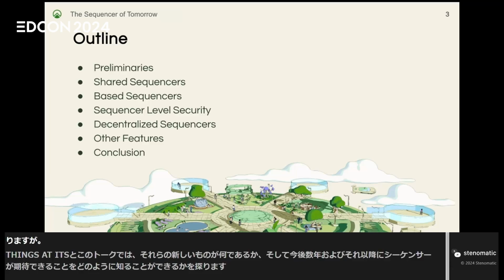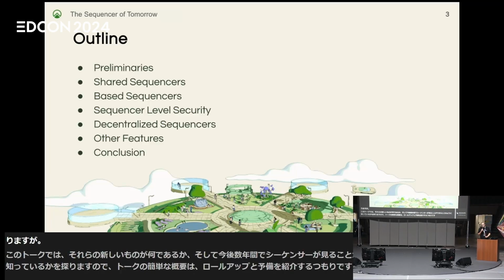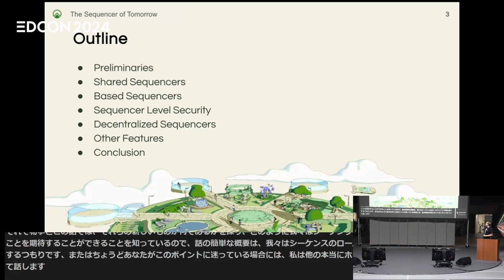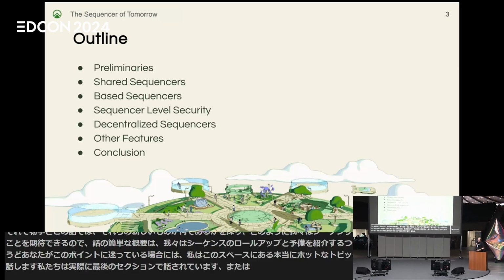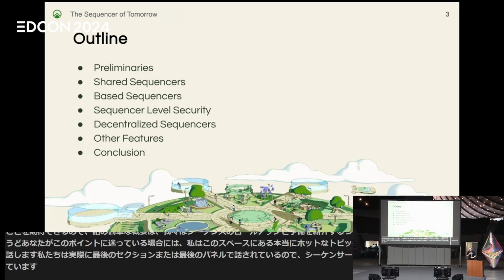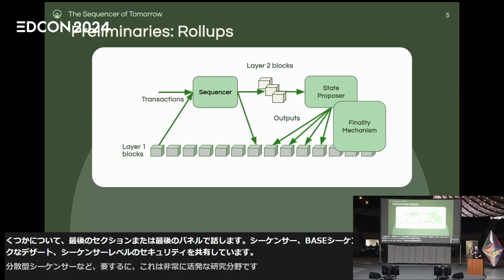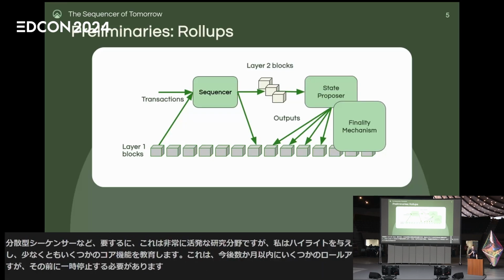So, quick outline of the talk. We're just going to introduce the rollups and preliminaries of a sequencer, just in case you've been lost to this point. Then I'll talk about some of the really hot topics in this space that were actually talked about in the last panel. So shared sequencers, based sequencers, some stuff that's new and unique to Zircuit, like sequencer level security, decentralized sequencers, and more. In short, this is a very active area of research, but I'll do my best to give a highlight and educate on at least some of the core features that you'll see in some rollups in the coming months. Before I do that, I should pause and make sure that we're all on the same page.